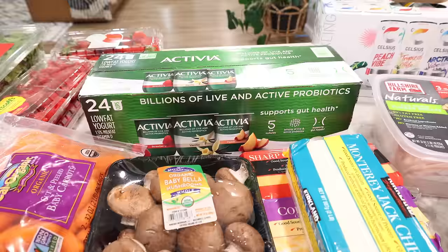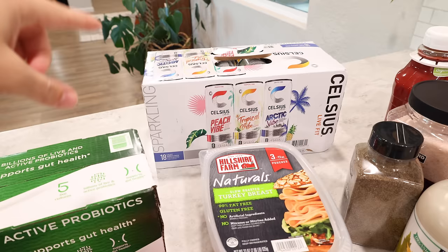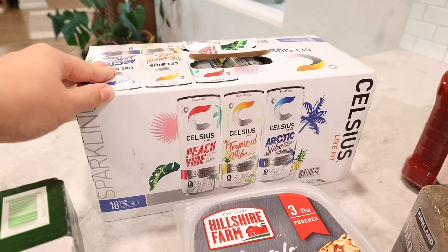Owen wanted to get these yogurts so we got a box of yogurts for the fridge and then we don't always get boxes of drinks at Costco but these were on sale for less than $1 a can and so I got these to have on hand in our little mini fridge. These are really good if you're looking for some zero sugar energy drinks.